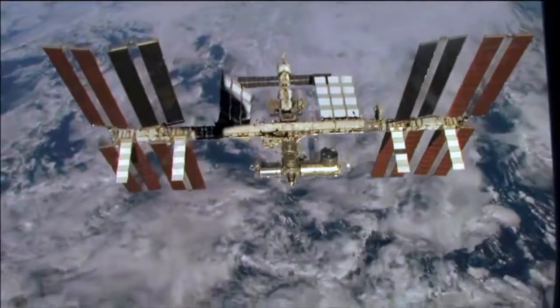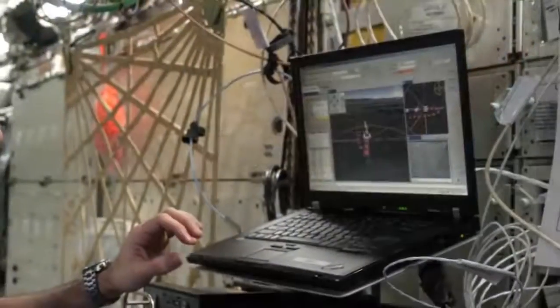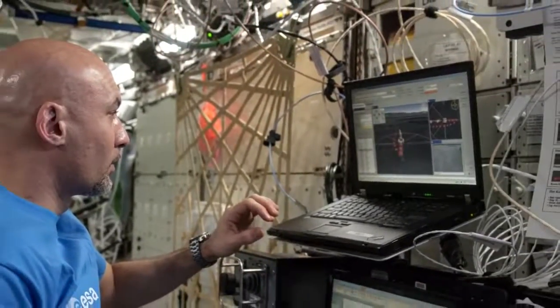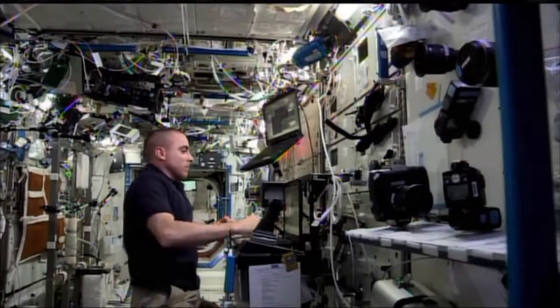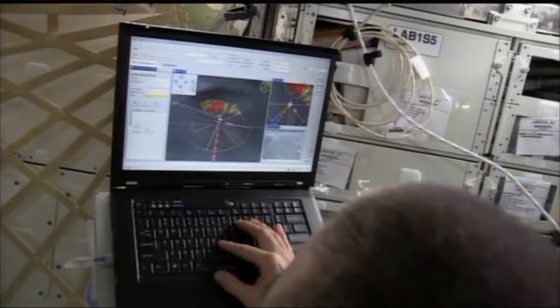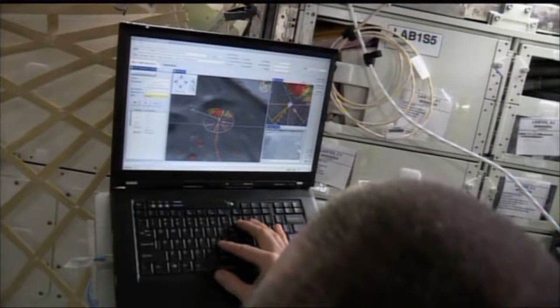In 2013, we carried out a series of tests with astronauts on the International Space Station. And in those tests, we had astronauts who were flying 200 miles above the Earth remotely operate a robot, the K-10 planetary rover, here in California.